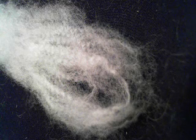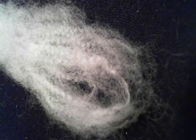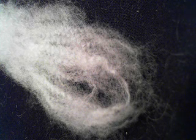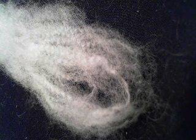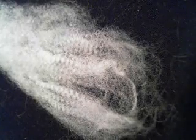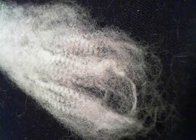And I can tell you this is a fine wool. Some of the major breeds that are considered fine wool breeds are Cormo, Merino, and Corriedale. This particular one happens to be a Cormo. So you're saying cashmere and silk are even finer than that?